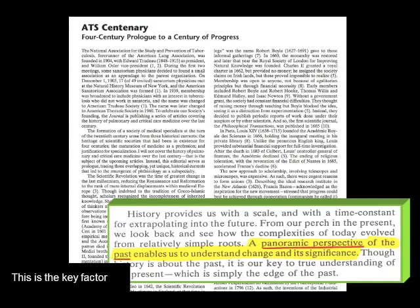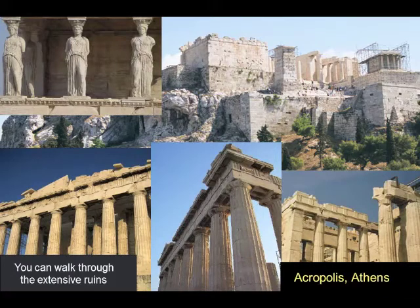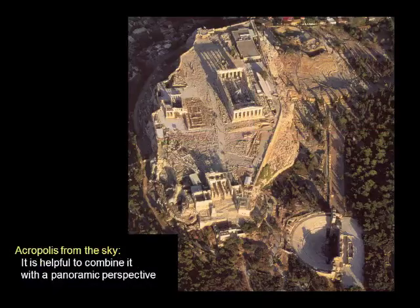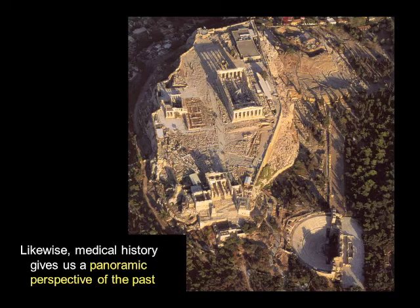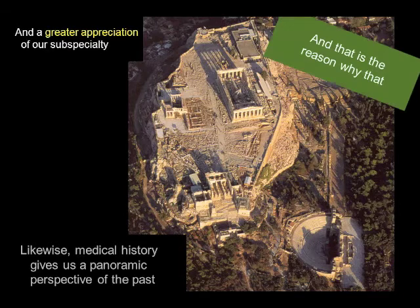And this is the key factor. So say you visit the Acropolis in Athens, you can walk through the extensive ruins. But if you want to grasp the splendor of the overall construction, what Pericles and Phidias, his architect, achieved, it's better to be able to combine it with a panoramic perspective. And viewed from the sky, our wonder of the Acropolis is even greater, because this gives us a panoramic perspective on the past and also a greater appreciation of our subspecialty.